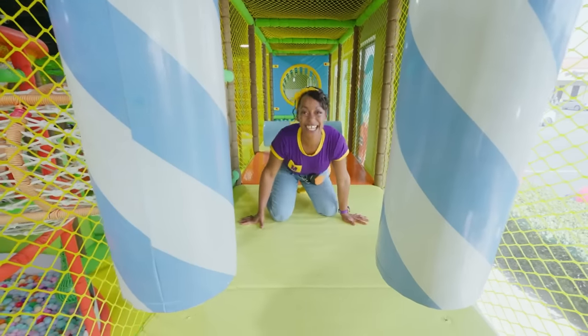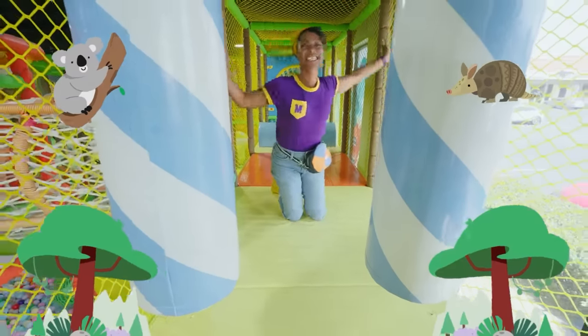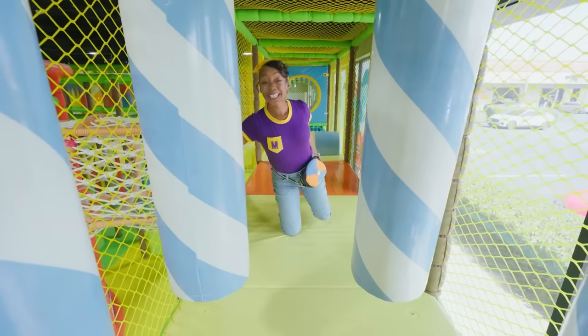This is such a fun safari. There's so many animals and tall trees all around us. Hello, all you animals down below.